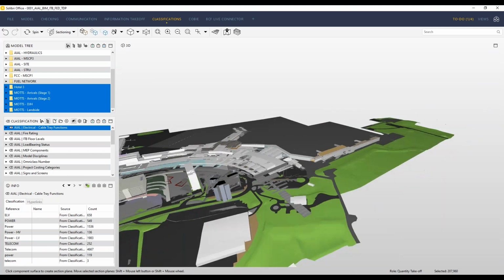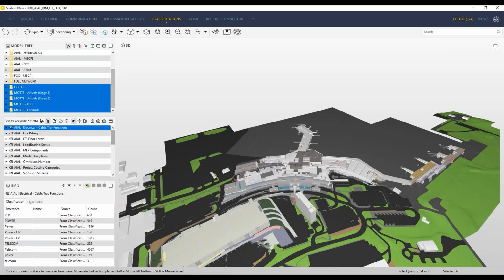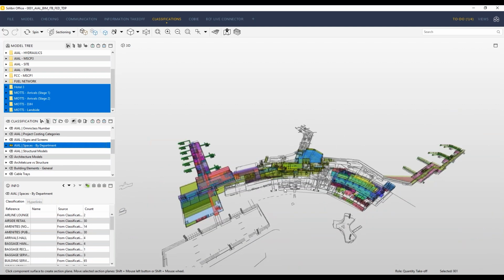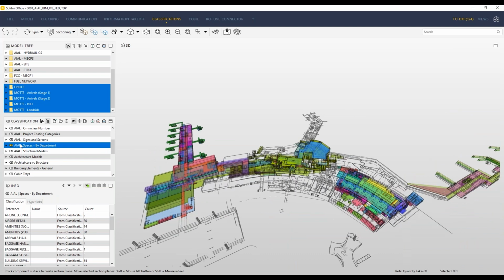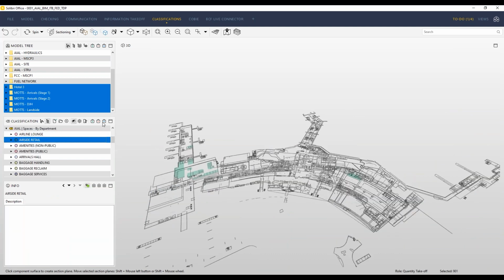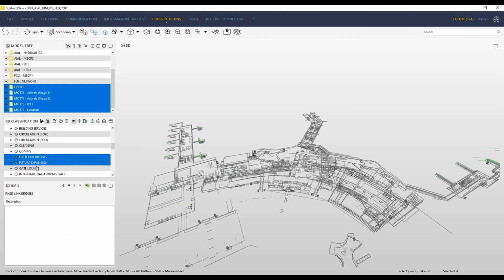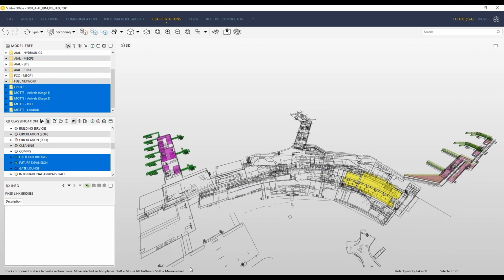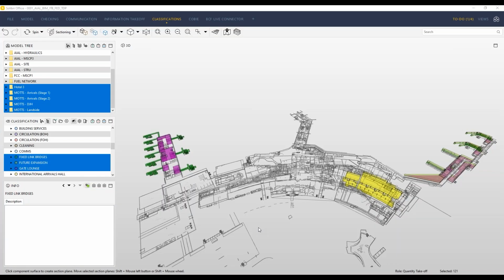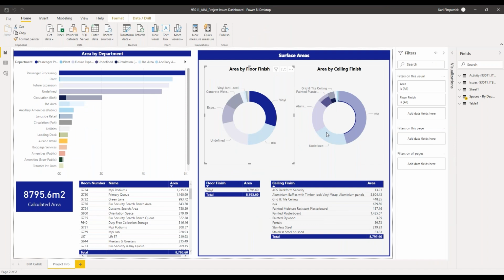And then on top of that, we can quickly turn those off. And then we can also start to look at the building, again, seeing those spaces that we have and classifying them how we want to view them for calculating the right areas, seeing where the airside retail is, or where there's baggage handling. Really get a sense of that space, and then again, bringing that through to Power BI and being able to see a dashboard of that.